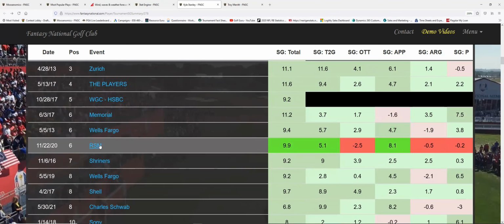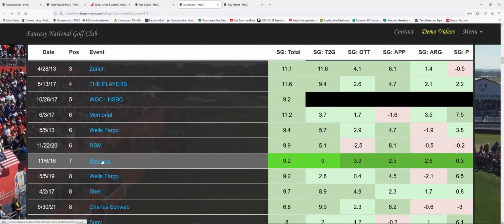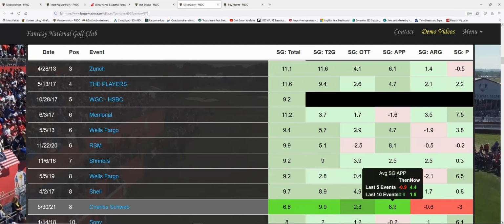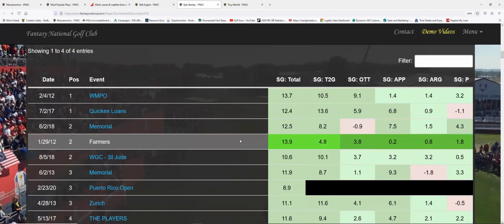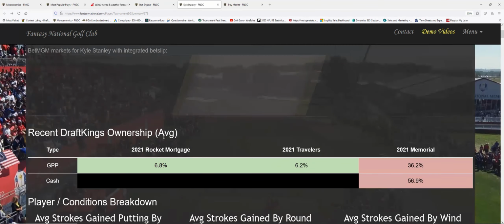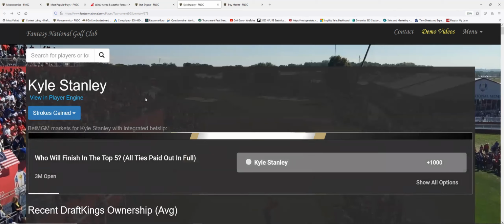Trying to see anything. RSM short course. Wow, you see, just totally killed it with the irons. Shriners was a comp course. Charles Schwab. So really, you'd have to go down to the Schwab where he had his 8th, is about his most recent best performance. And he did it with really amazing irons and lost 3 strokes putting. So all I'm getting out of this is, of course, like a Griffin, but even worse. If he has a good putting performance, if he just stays neutral or gains a stroke, easily could be a winner or a top 5.